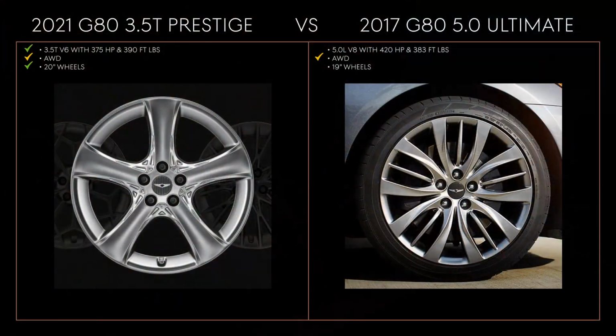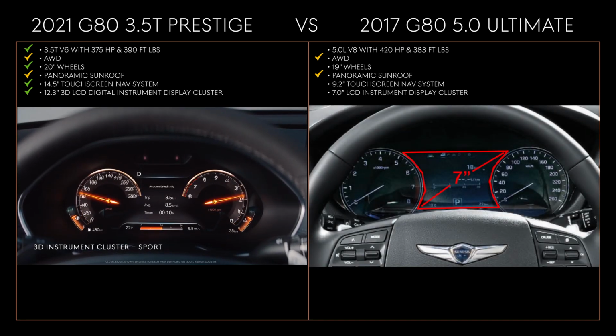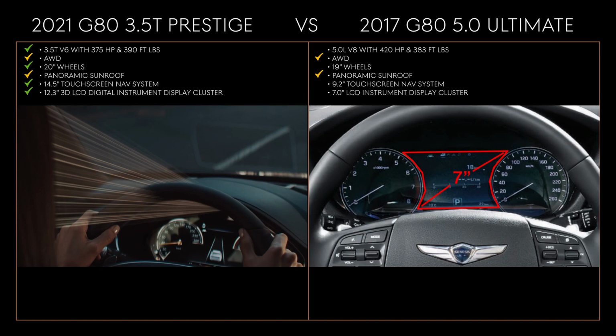The 20-inch wheels of the new G80 fill in the body a lot better and look better than the wheels of the old G80. The 12.3-inch 3D digital instrument cluster is a world first. It uses infrared eye trackers to monitor your eyes and gives the illusion of depth on the screen.